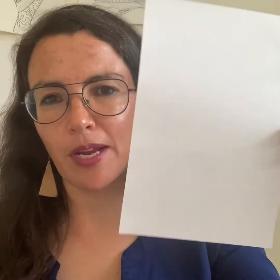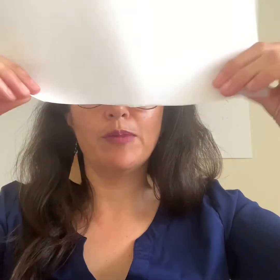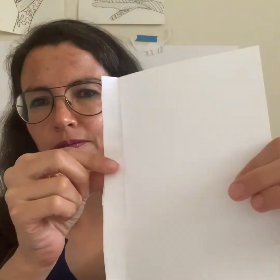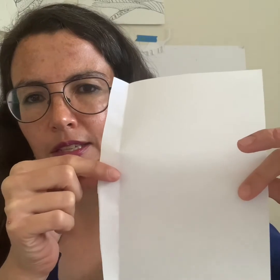Okay, so let's get started with half of your piece of paper and your pencil, and you're going to draw on this piece of paper. But first, what you're going to do is fold and give it another little fold, because this is what we're going to use to stand it up. I'm going to fold it about that much, a little past the first knuckle of my index finger. You see that?